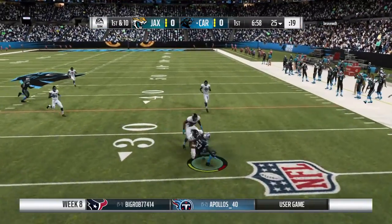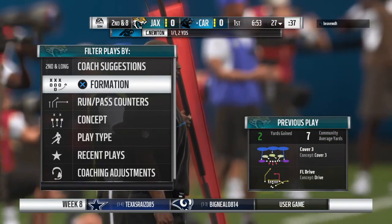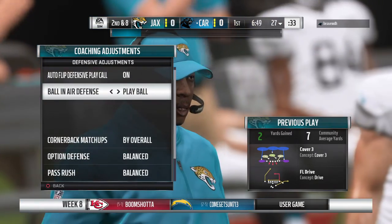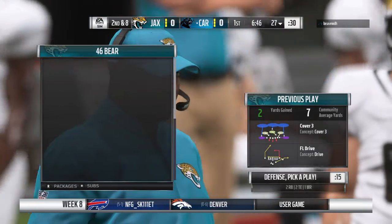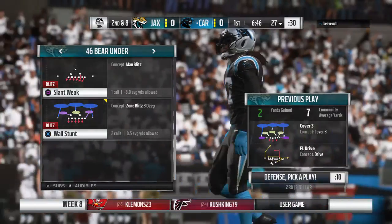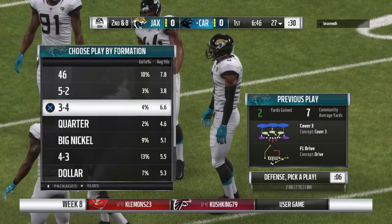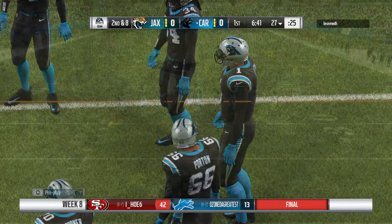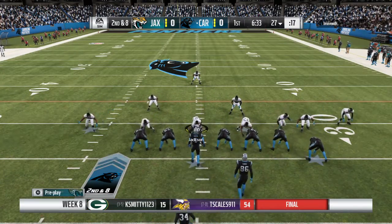First and 10, Newton. He's going to flip one out here to his running back. And they'll bring him down at the 27-yard line. They'll get a couple yards on that one, and that'll make it a second down. They'll break the huddle, come up on second and 8 at the 27-yard line.